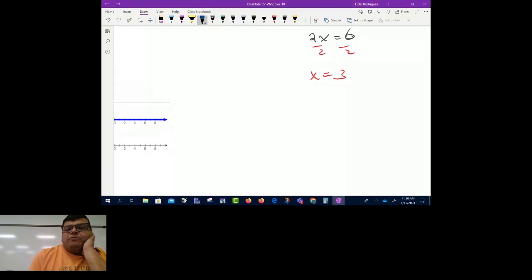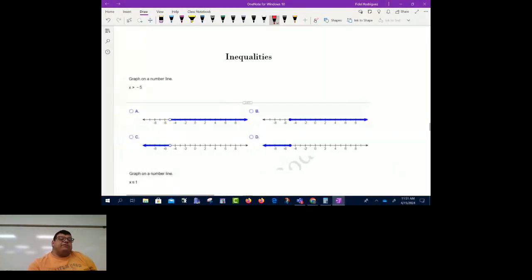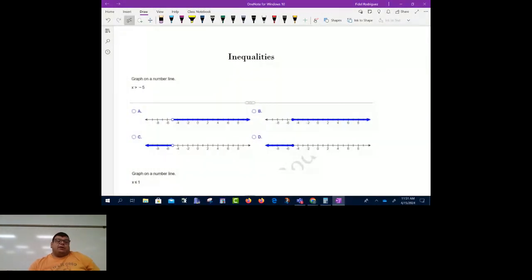Okay, y'all, if I were to draw a number line, here's 0, here's 1, here's 2, here's 3, -1 and so forth. All we're going to do is put one little mark right there. That's what we mean by solving an equation. We found the answer. The answer was 3. Okay. In an inequality, y'all, what we actually have is a lot of numbers that are going to be part of this thing. So number one, an inequality has a ton of numbers, okay?